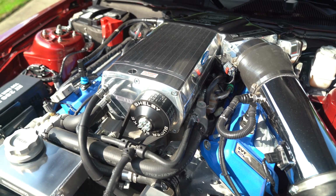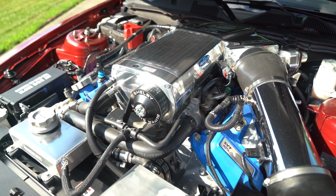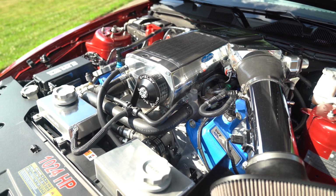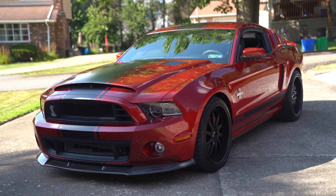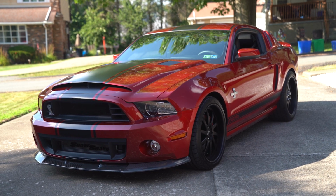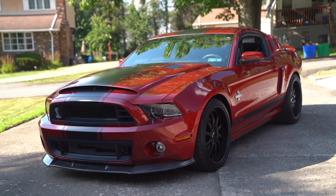Shelby supercharger upgrade. The 1,000 horsepower Kenny Bell supercharger, which is polished, and the whole shot to give you 1,000 horsepower. Ford Racing suspension lowering springs. We mentioned the brake calipers being Shelby. The white ball billet short throw shifter. Cold air intake, Shelby performance cooling package.